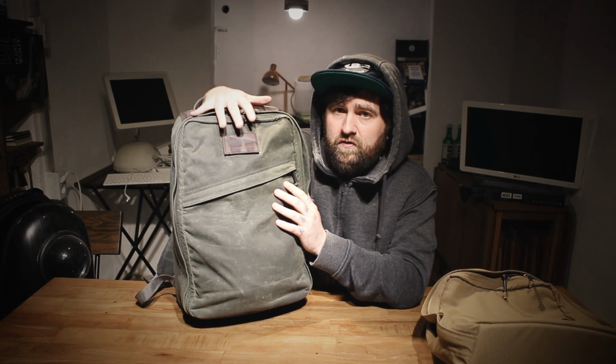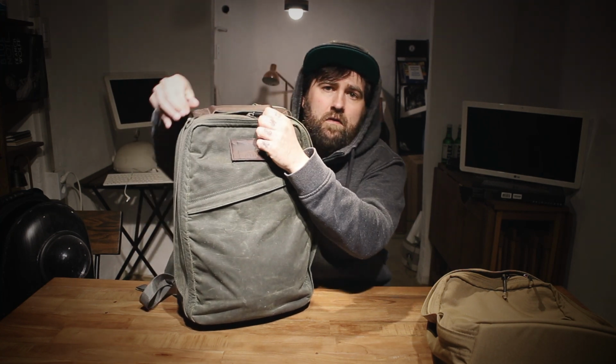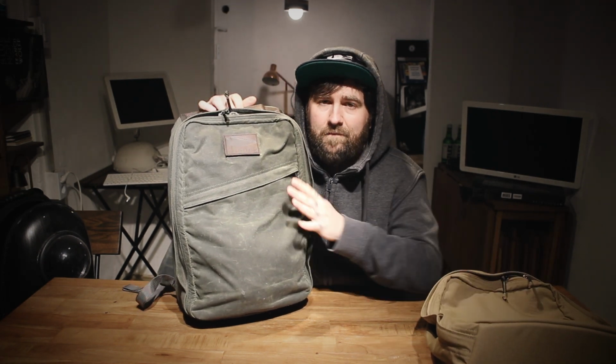The zippers on this bag, I don't know why, are ultra smooth. They are so unbelievably smooth on this bag. I almost cried the first time I unzipped it. It's like there was no break-in required. They're just so unbelievably smooth. This is kind of smooth. This is holy fuck smooth.